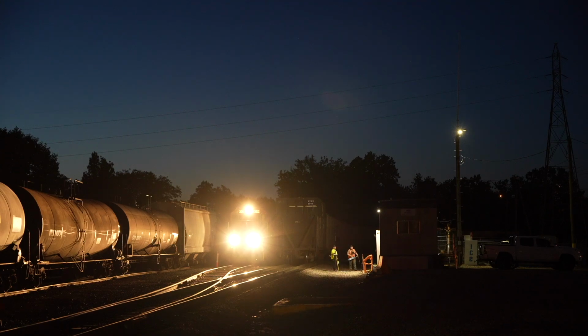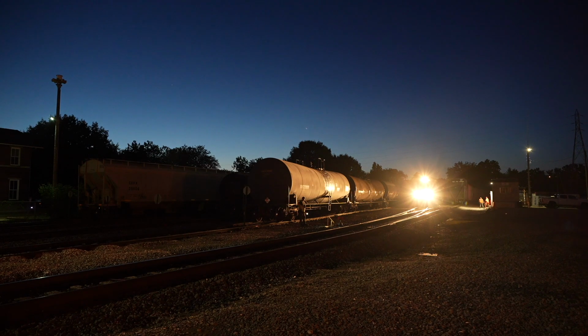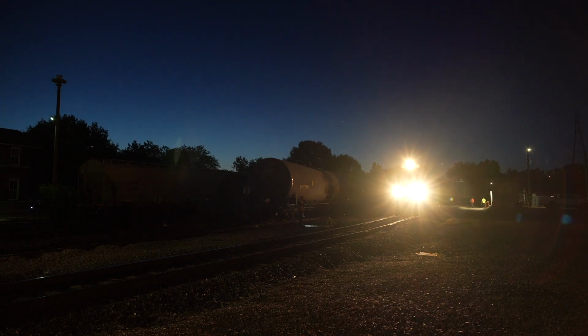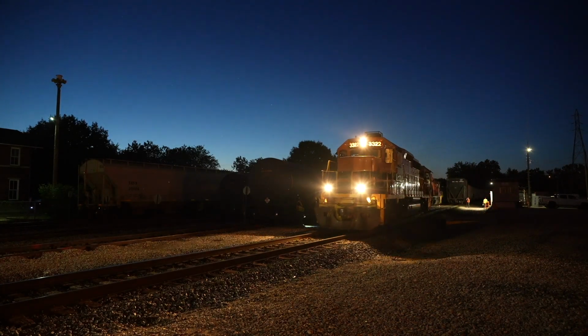As promised, my personal favorite lash-up of the day pulled out of the yard and prepared to take the NKZV's consist all the way to its destination. I was very thankful that the day went a lot better than I expected, considering I didn't do too much research going into this chase, but thanks to a few Facebook friends and a lot of luck, I was able to get some awesome operations on the OHCR.